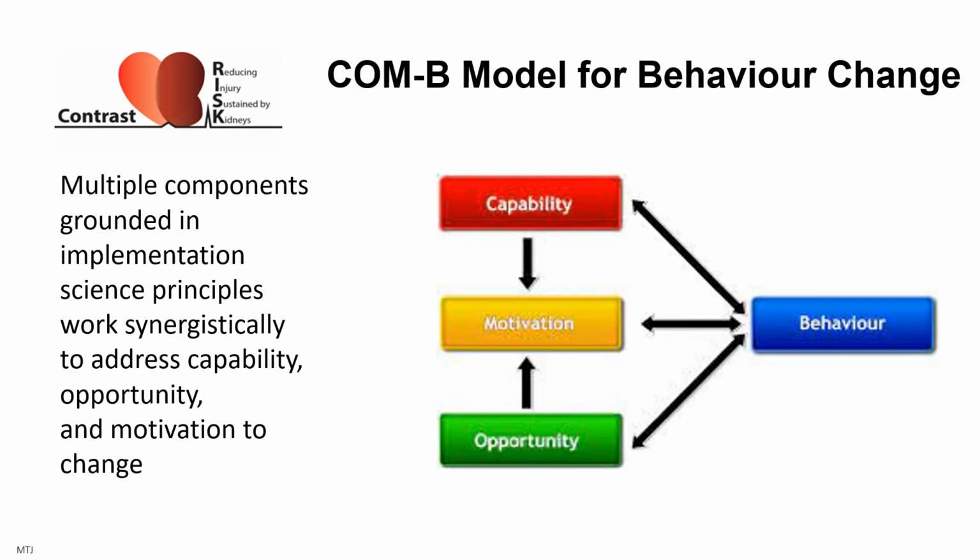Our implementation approach was guided by the COM-B model for behavior change, standing for capacity, opportunity, motivation, behavior. We hypothesized that multiple components that were grounded in implementation science principles could work synergistically to address capacity, opportunity, and motivation of interventional cardiologists to change their practice.